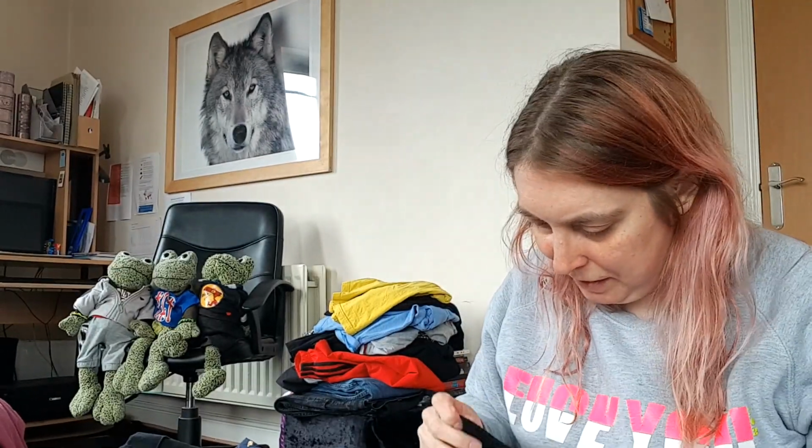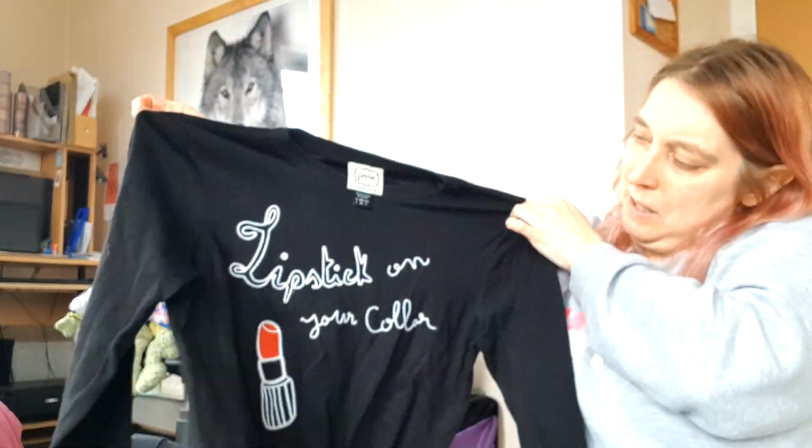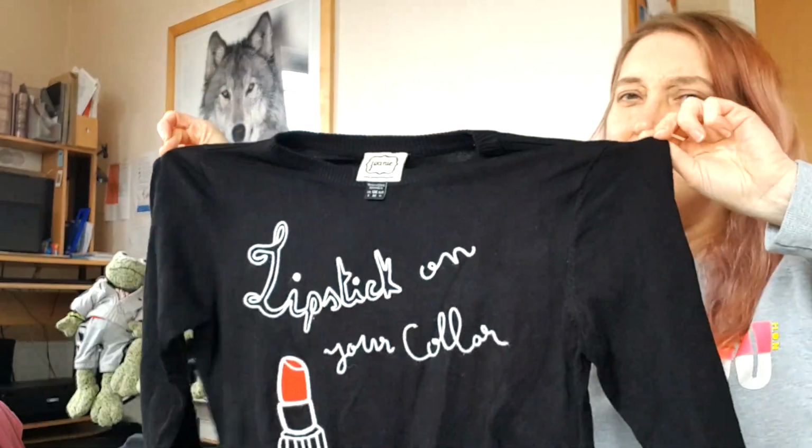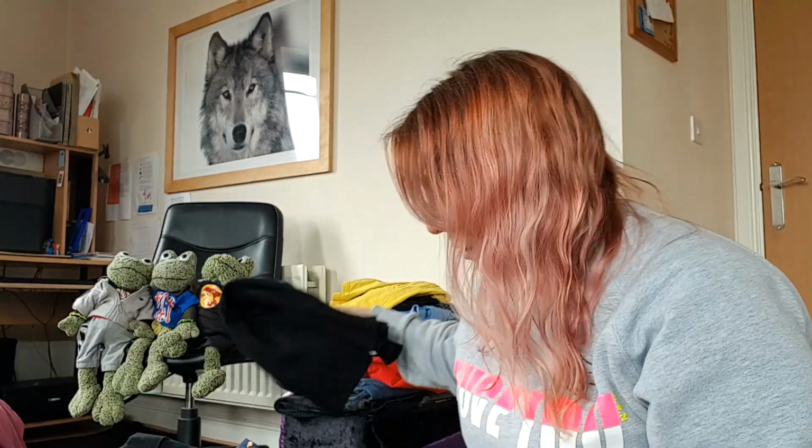And my hair is literally flying out of my head everywhere. I have got a Joules jumper that's actually got the label in this time, and this one is lipstick on your collar. Doesn't sell for much more than like 15 to 20, but we'll give that a whirl.